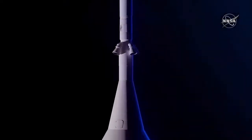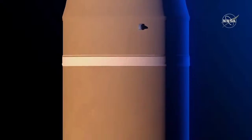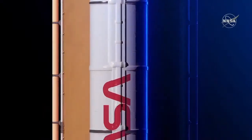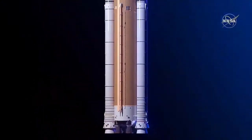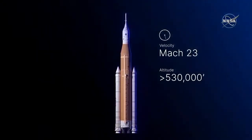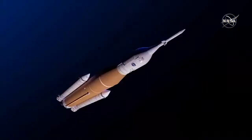This is a super heavy lift rocket and provides the foundation for human exploration and scientific missions to the Moon, Mars, and beyond. Powered by two solid rocket boosters and four RS-25 engines, this rocket provides unprecedented power and capability. Designed to reach 23 times the speed of sound and an altitude of more than 100 miles in just over 8 minutes, offering more energy, volume capacity, and payload mass than any rocket built today.